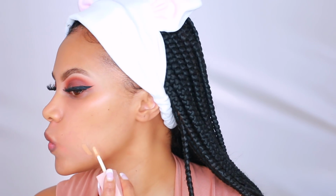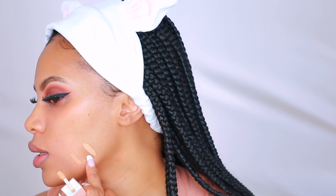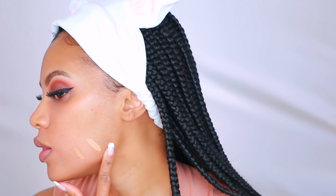I like that shade for highlight actually. This one is shade 11. It's not too light for highlight. It's probably maybe a shade lighter than my skin tone. Shade 11 is a little bit more warm, and this one's a little bit more on the cooler side. So it looks a little light. You can see a bit more warmness in shade 11, and this one is a little more on the cool side. I think either one would actually work for my highlight.